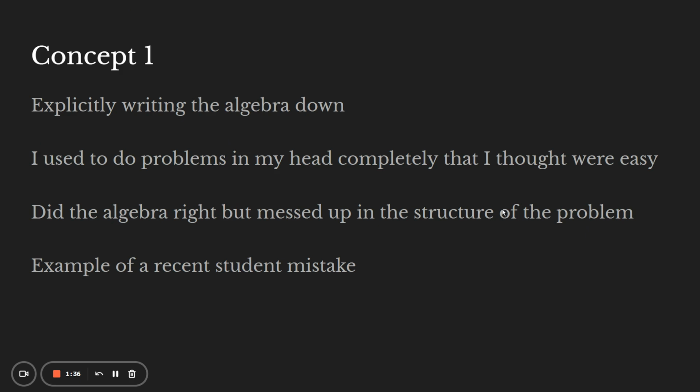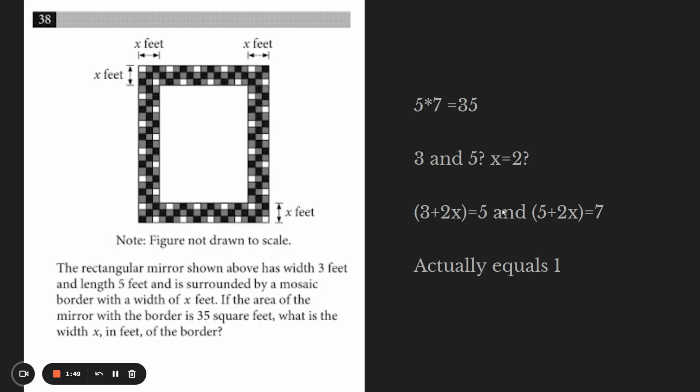If you do the algebra correctly, but you mess up in the structure of the problem, you must explicitly write the algebra down because that is going to prevent your mistake. Now, a recent example of a student I had who made this mistake, I'll go into the next problem, right, was in this problem right here. Now, you can pause it and take a moment to read the problem.